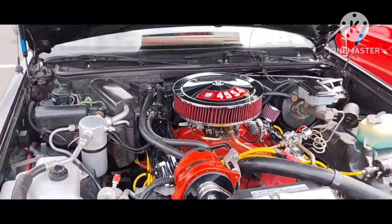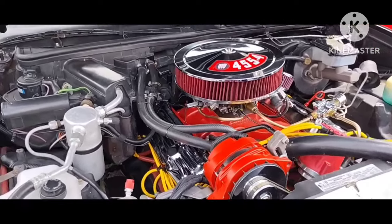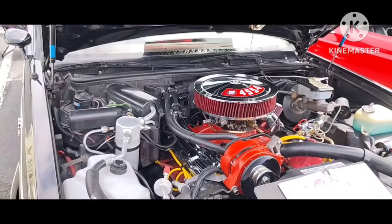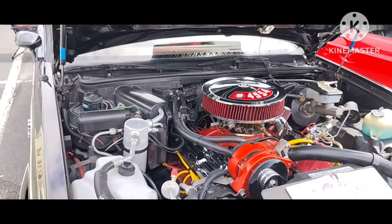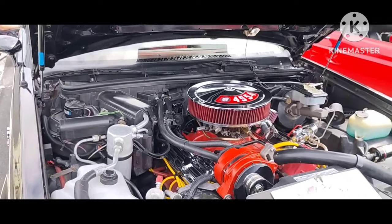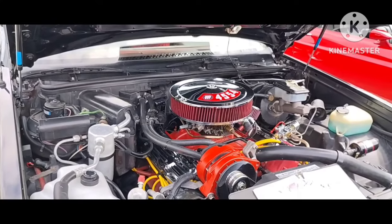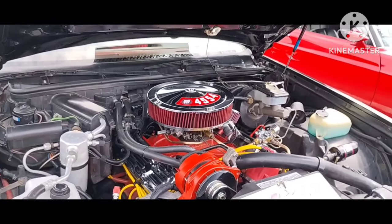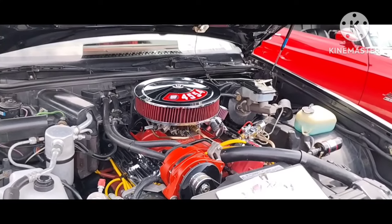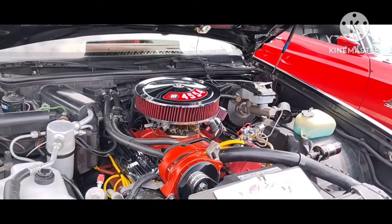That's the only reason I was asking, because I think these came with overdrive, and that would help you on the highway. But there are only two overdrive options for me: a 200R4, and that would cost me more money to make it hold up to this, or a 480E, which is an electronic 400, and I don't want to be bothered with the computer and all that stuff. I don't drive this long distance, so it's not an issue. That's pretty much it.